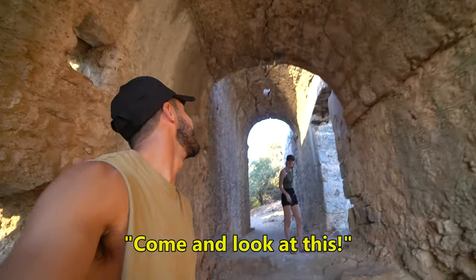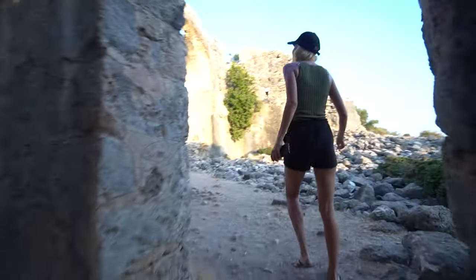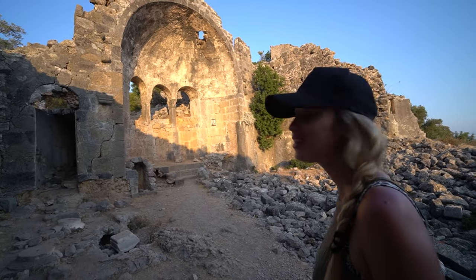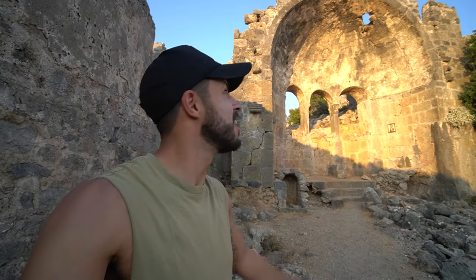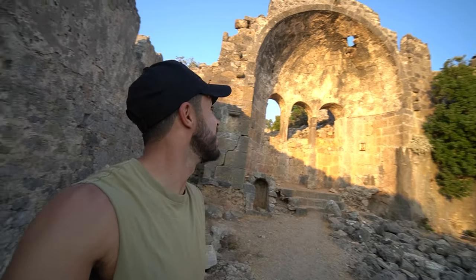And come and look at this. You can see the resemblance of a church over here. Look at that. You can see the dome at the top. That's incredible. Wow. I can imagine how cool all of this probably looked so many years ago. I wish it wasn't destroyed. It would have been an amazing ancient city to see. But still seeing it like this is unique on its own.